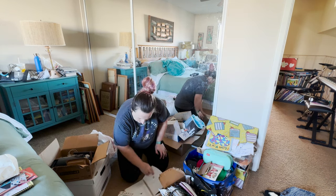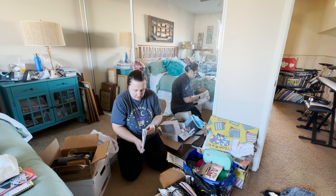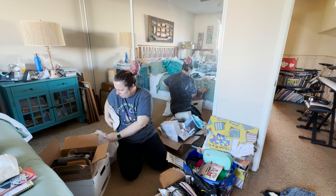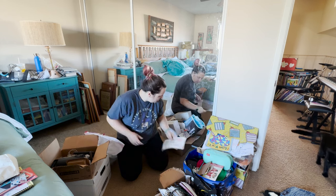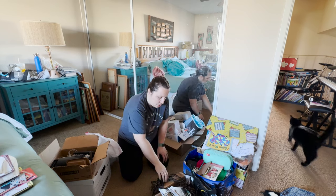Old planner. This is essentially going to be trash, certainly. Just make sure I didn't tuck anything into it. Why would I keep an old planner? I don't know. I'm going to keep the stickers, though. Let's go to the office.